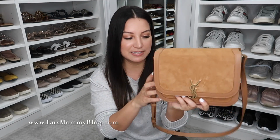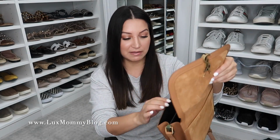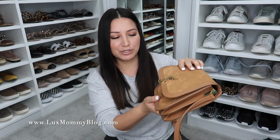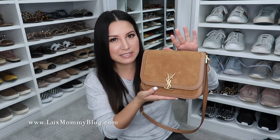I think this one comes in other sizes. I cannot remember. I'll make sure to put all of the details down below. I'll link this exact bag down below, as well as the coupon code that you can use to save 10% on it. But I'm pretty sure this one comes in different sizes. I think, I could be wrong, I think this is the medium.